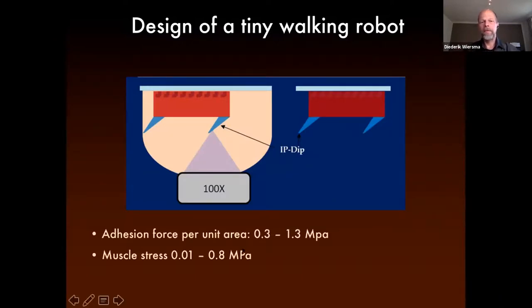And here you have some comparison of the adhesion forces. This is what I was saying before. If you go very small, this becomes a relevant comparison. This is the adhesion force. This is how much the environment is sticking. It will depend, of course, on what kind of surface you have. And these are the muscle stresses that you can generate. So if you're in the region where the adhesion force is 1.3 and the muscle stress is 0.01, you're just stuck, right? Now, this is per unit area.